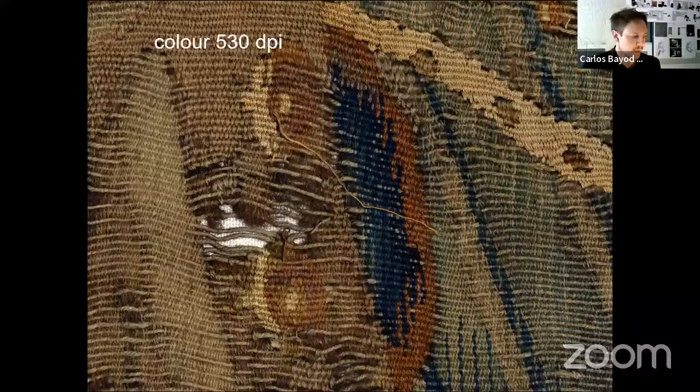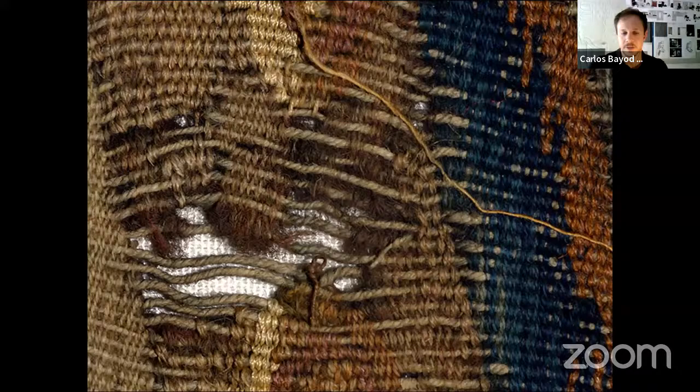And in addition to the standard mode of presenting the information, we were also recording the color even in higher resolution, at more than 500 dpi. So that as an additional layer, we also have the color of the front and the back, even in higher resolution, almost at microscopic level.